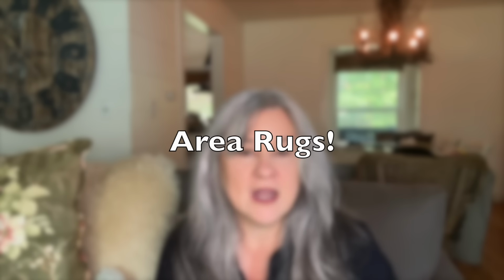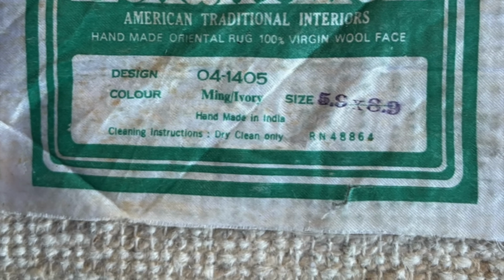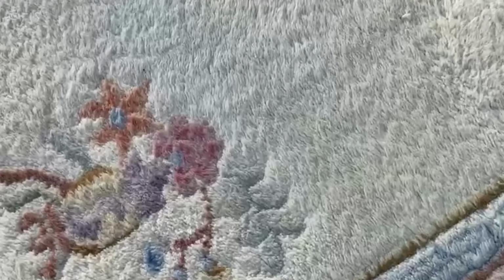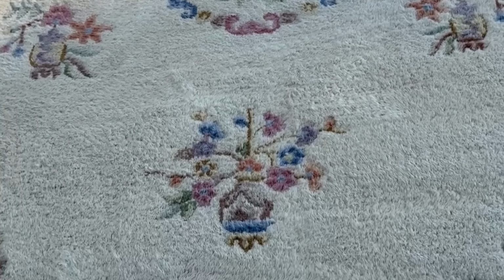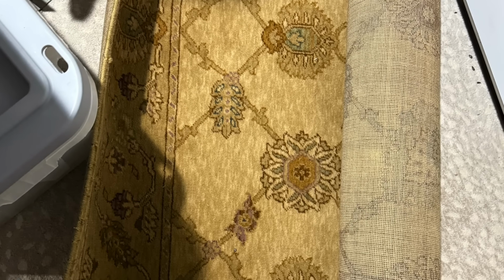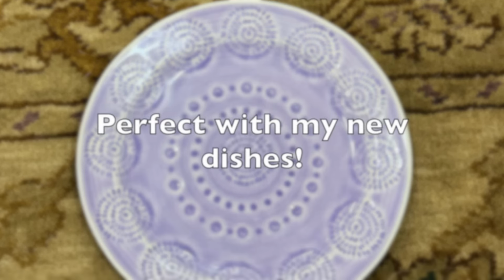First thing we found were 100% wool, New Zealand wool on one of them, that are vintage. One of them is Ethan Allen vintage, and they are in just beautiful vintage condition. We got these for, I think it was $20 for both of them. So they just need a good cleaning, and they are beautiful. So started the day off right with that fun find.